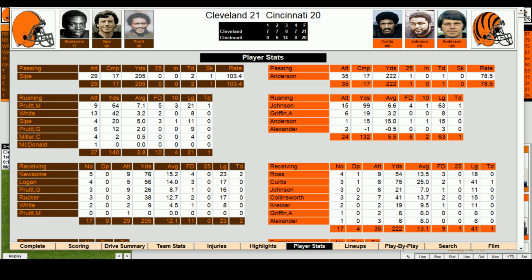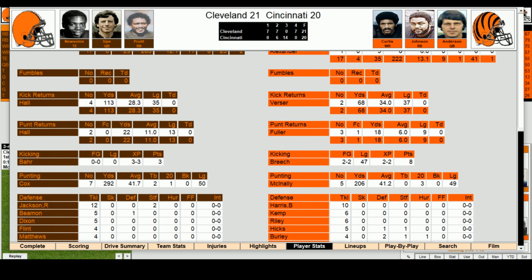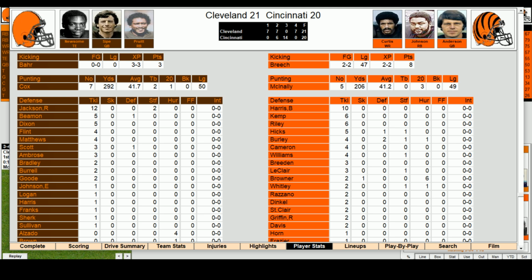So Brian Sipe, 17 of 29 for 205. So the Browns hang on to win the game. Anderson, 17 of 35 for 222. And that 4th down, they needed 1 yard with a triple tight end set, and Pete Johnson couldn't get there. So Harris, 10 tackles for the Bengals. Jackson, 12 tackles and 2 stuffs for the Browns.